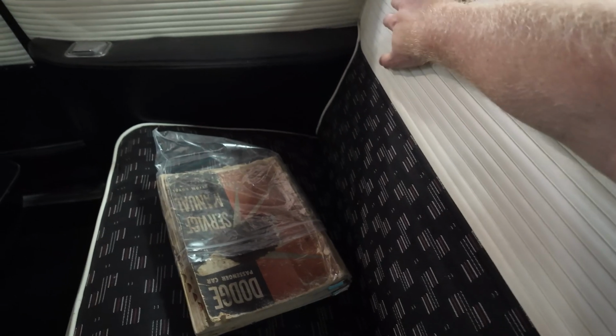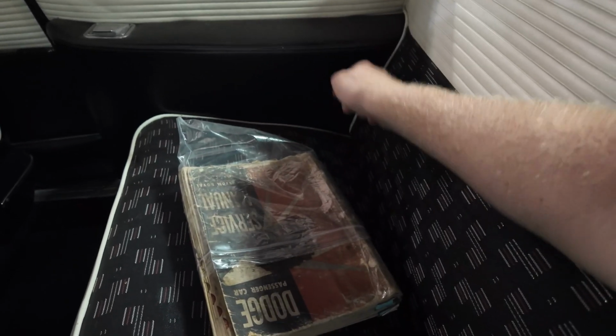Let's talk about seat back profile back here. It does sit up rather straight, as well as dips in the back. But like I said, as far as space in the back in a 50s car, you can't beat Chrysler. Look at how much space that is. I'm 6'2" and I fit back here perfect.